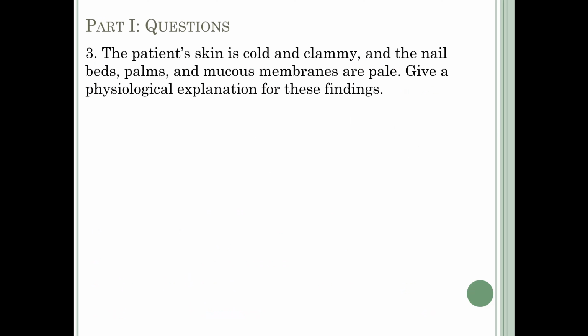Number 3, the patient's skin is cold and clammy, and the nail beds, palms, and mucous membranes are pale. Give a physiological explanation for these findings.